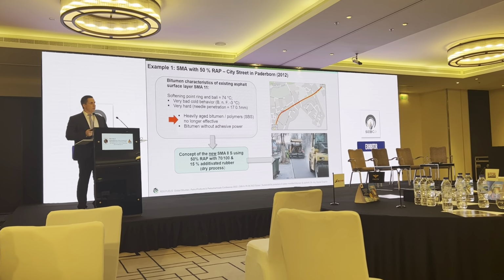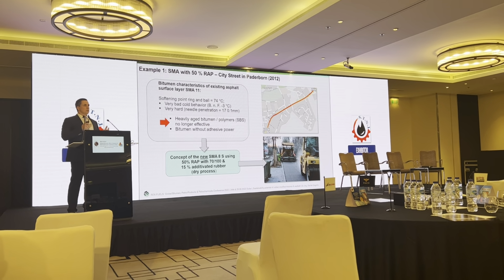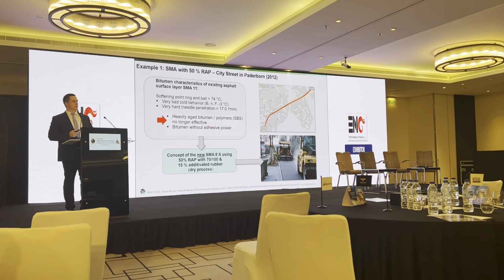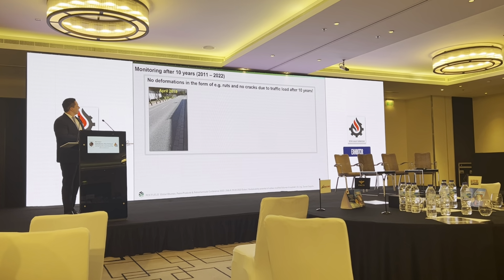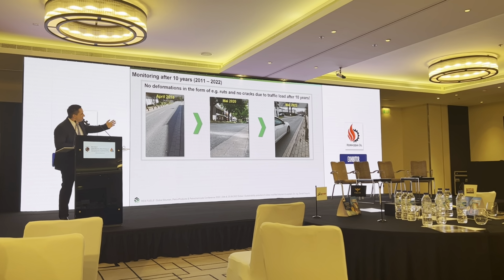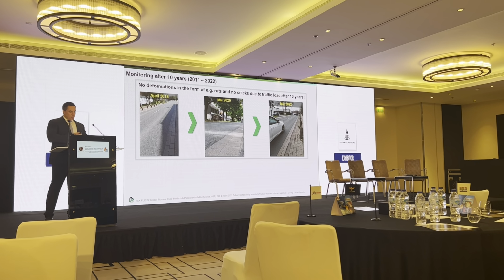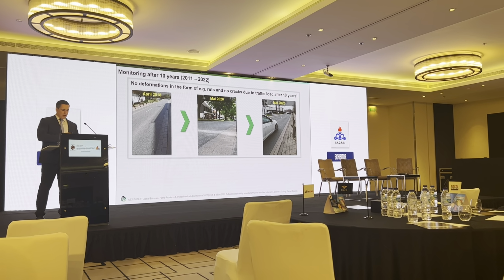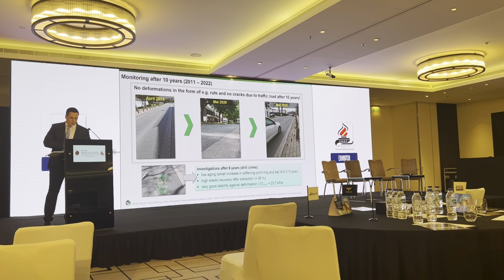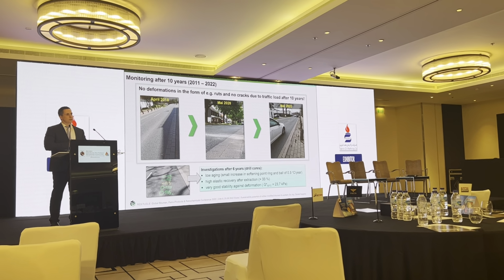To solve this problem, the new SMA was produced using 50% RAP with a softer bitumen, 70/100, with a content of 15% additivated rubber. We made a monitoring after 10 years, from 2012 to 2022. It shows no deformations and no cracks. After 6 years, the laboratory results showed low aging, a very high elastic behavior, and very good stability against deformations.